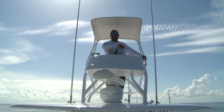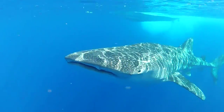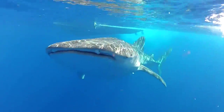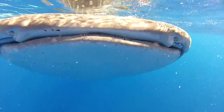That was absolutely amazing. Out of 35 years I've been on this earth, that is probably the coolest thing I've ever seen. And to be able to have the guys jump in the water and swim with them, that's an awesome experience. Absolutely overwhelming, especially when you're in a 40-foot boat and the thing is at least as long as the boat. What an experience. I mean, that's like a once in a lifetime opportunity.